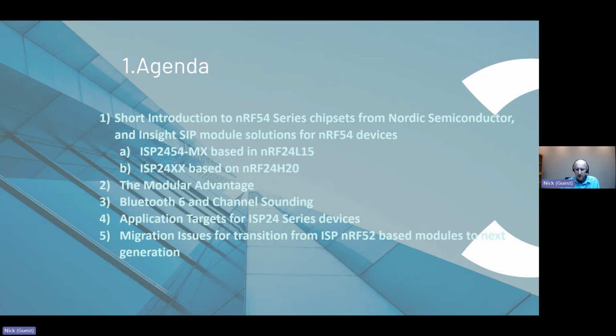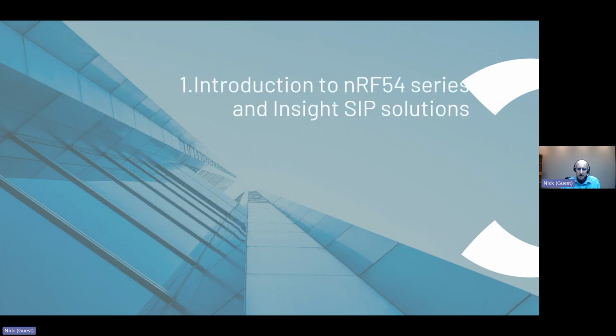the existing nRF52 type products and what there is and what there isn't on the new modules and the old modules, and how you might want to do that. So we put a lot of thought into making that a very easy process. So just to jump right in, introduction to the nRF54 series and our solutions.